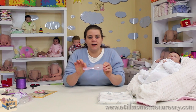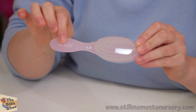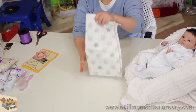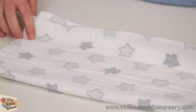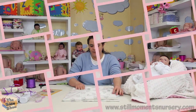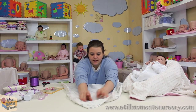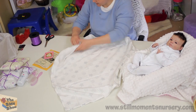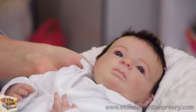And she's got a little purple brush as well to go in so her mum can keep her hair nice and styled and soft and silky. And for her blanket, I've chosen the ones with just the stars on it, which I thought would be really nice for her mum to display her on and wrap her up in. So we're going to wrap her up in the blanket. So I need a little bit for her head, just like that. So I'm going to put her in her blanket.